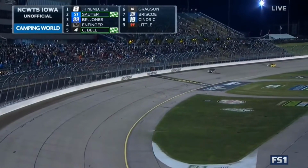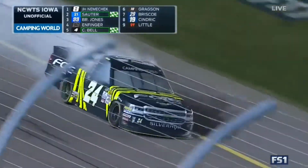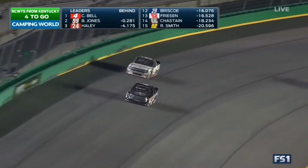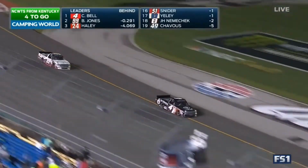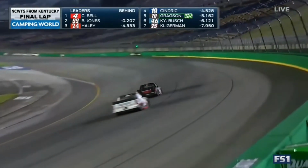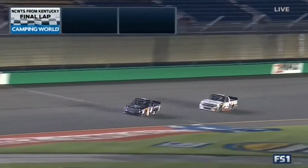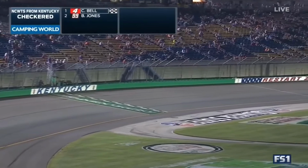Big crash off of turn 4. The 24 of Haley and the 51 of Harrison Burton involved in that one. The slower truck goes Bell. He's going to lose some ground. Stay bottom down the front. Through turn 3 and through turn 4. After more than a 3-hour delay to start the race, it was worth the wait. Christopher Bell wins at Kentucky.